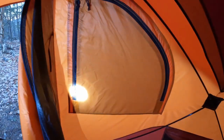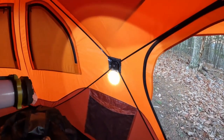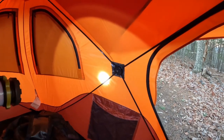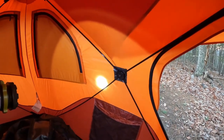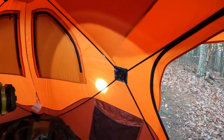Now normally what I would do is wait to pack up camp until the sun comes out. Although it's not going to get all that warm today, the tent being a darker color would probably thaw, if you will, pretty quickly. But the bottom line is I've got to get packed up and get out of here. I've got a long drive home. But aside from that, everything worked well.